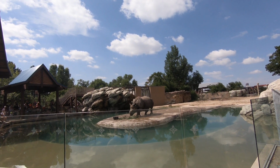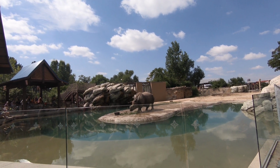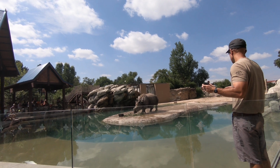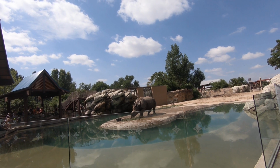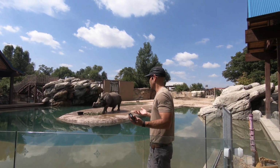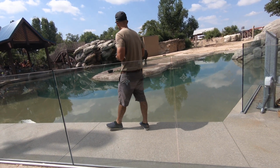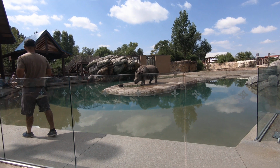You guys have all heard about how badly rhinos are poached in Africa for their horns, which, by the way, like I said, are just keratin and have zero medicinal value. But these guys, the threat they face is deforestation, and they lose their habitat to our human population expanding. And the main source of that human expansion in their part of the world are palm oil plantations.